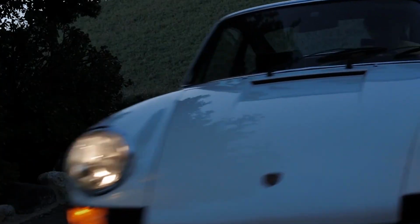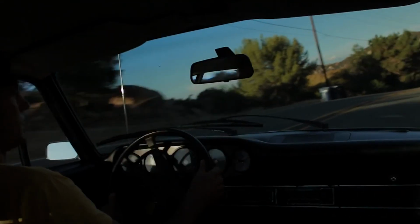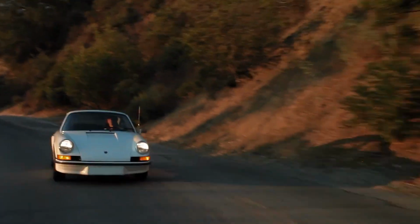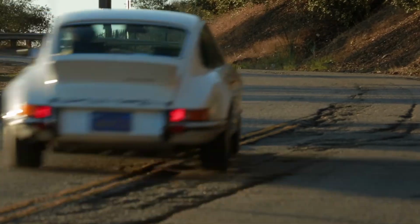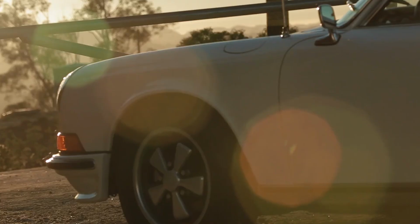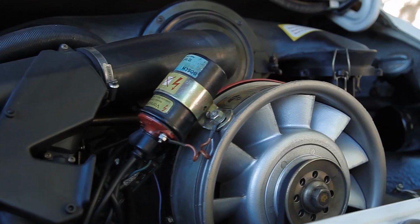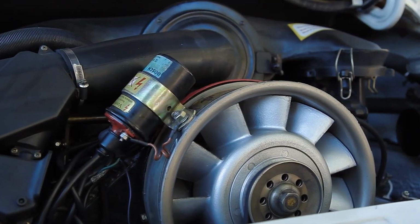Now, in the early 1970s, 210 horsepower in a road car was really impressive. And when combined with the Carrera RS 2.7 lightweight construction, the performance was staggering. The 0 to 60 mph sprint took just 5.6 seconds, making it one of the quickest road cars of the time, and the top speed of 150 mph only added to the madness.